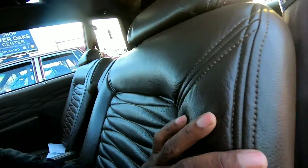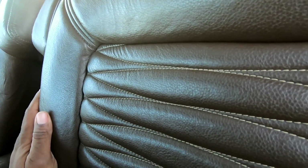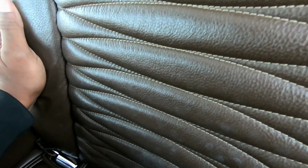And again, we're talking about ultra leather. But look how detailed the pattern is with the seating. And once again, man, Debos Custom Way. I don't know if you guys know.